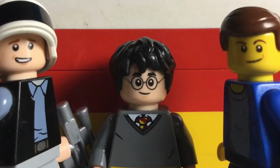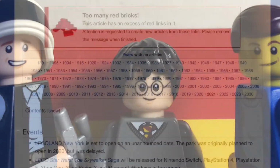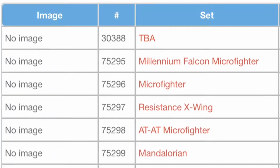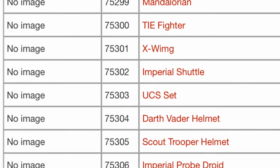Hi guys, so I know I'm late to the party, but the LEGO set list for January 2020 has been released for most themes. I'm gonna have a look at Harry Potter and Star Wars, since those are my two favorite themes. I assume that most of you guys prefer those themes as well.